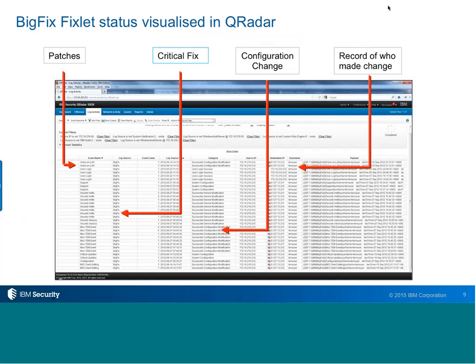All right. So when we talk about the integration, there are 2 levels of integration back with BigFix and QRadar. The first level of integration is just to audit BigFix itself to figure out what are the patches that have been applied by BigFix on the endpoint, what are the activities of a specific administrator, and what are the fixlets that have been deployed on your endpoint, and how often has this been done. And that's one of the key visualization that you get out of QRadar.